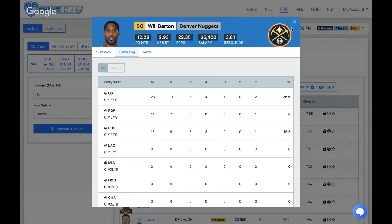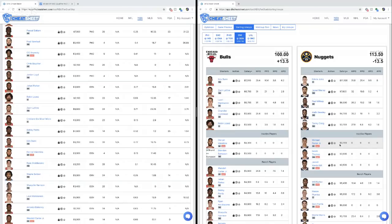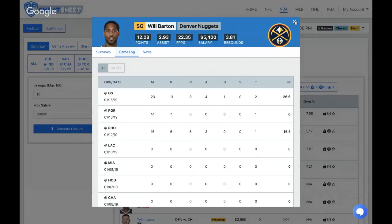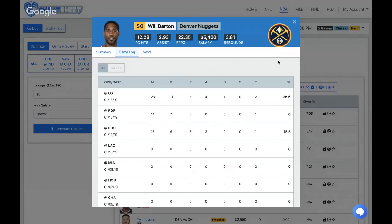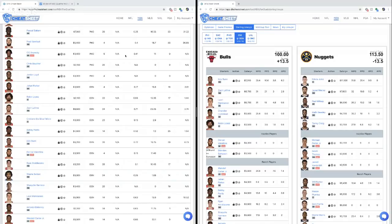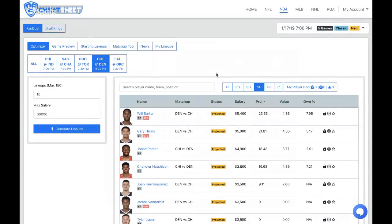Will Barton's a 30-minute player, bro. Remember last time I was telling you that I think he may get close to 25, and you're like, no, he's only played 14 and 15, and he got us 23? That's a rounded up number. He played 22 minutes. Make a long story short, the minutes are really starting to trend back up.